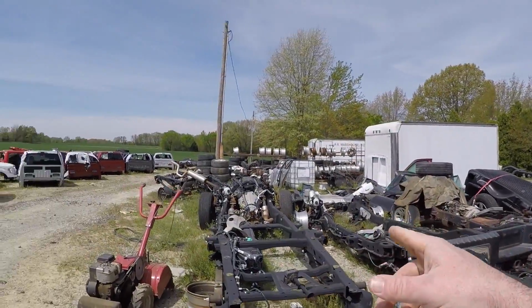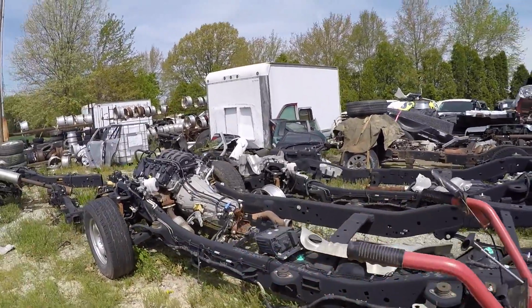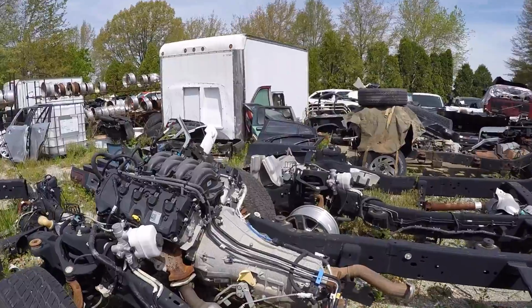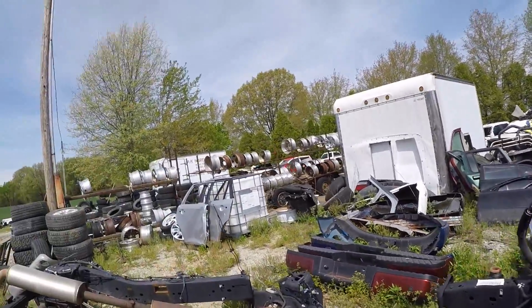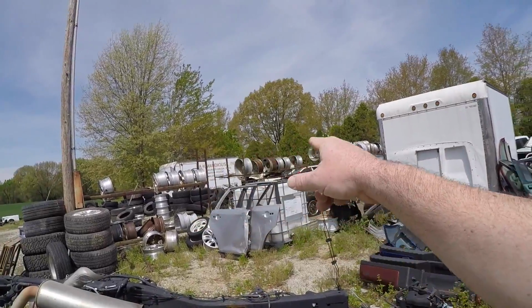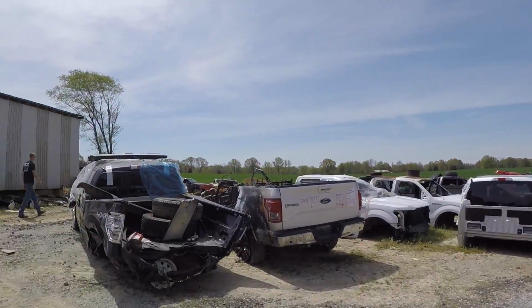Oh, hold on. Here's another Coyote right here. This one's totally stripped. Well, yeah, there she is. Little Coyote just hanging out, relaxing. Those are all wheels over there. And more cabs. So, just unfortunately, they don't sell to the general public.